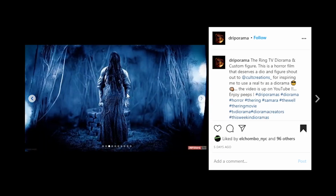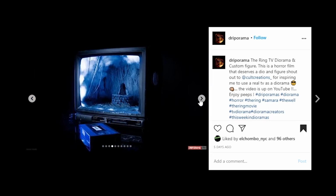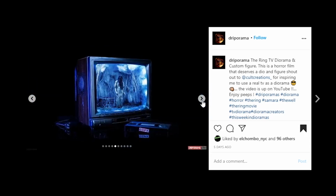Let's go through a couple more of these pictures because this is the thumbnail that we used, and this is amazing. The lighting is perfect. The atmosphere, the color. Sorry, I'm talking mostly about the photography now, but the diorama itself is amazing. I love it. The sticks for the trees and whatnot. I mean, you've really done a great job.